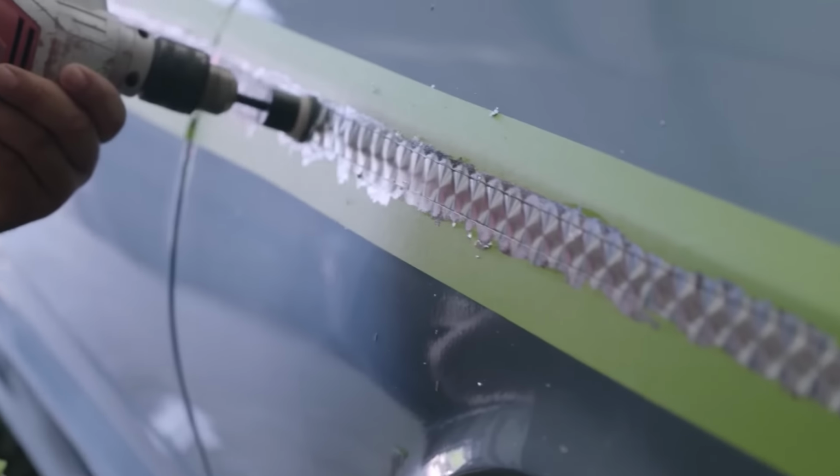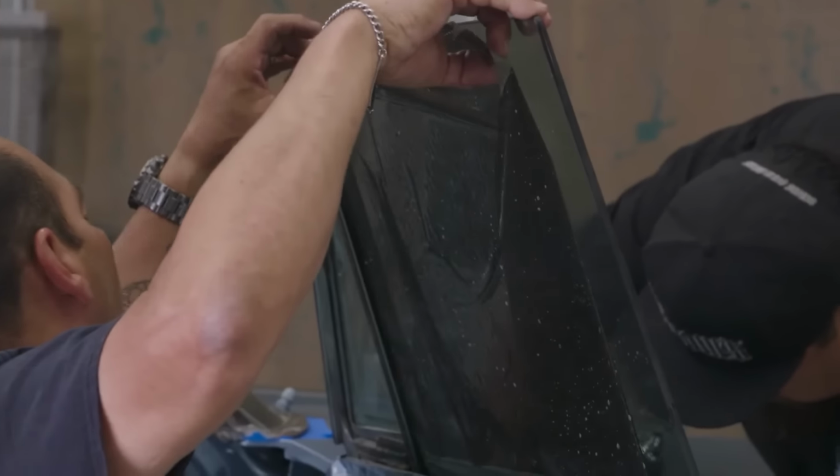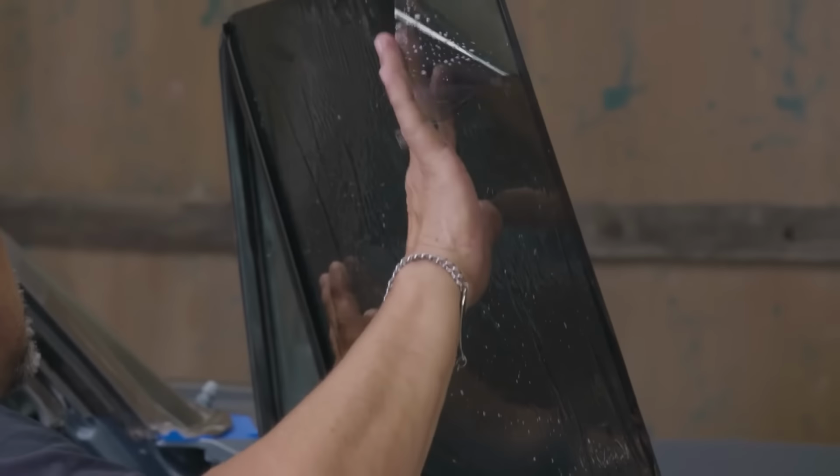If all this isn't enough, Victor's got his window tinting guy working on top of everyone, getting the windows dialed in. Shop is hopping, the car is really progressing.